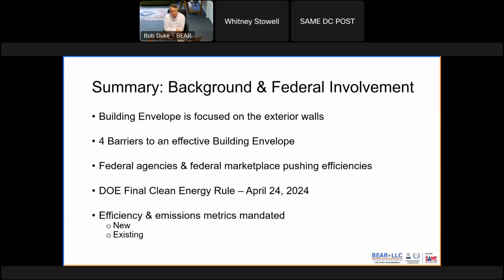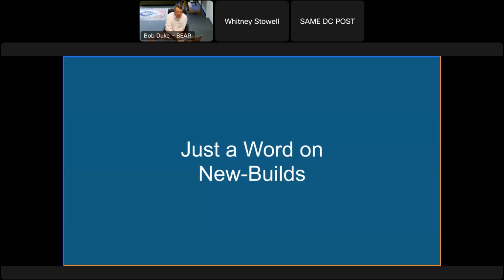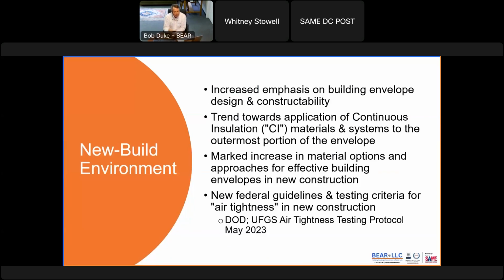Next slide, please, Whitney. So let's take a look at new builds. In the new build environment, there's been an increased emphasis on building envelope design and construction. There's a definitive trend towards something called continuous insulation, or CI, and those materials and systems are being pushed to the outermost portion of the envelope. Notably, with the increase in emphasis in these new trends, there are new materials being brought forward to support those trends. So we're seeing some good advancement in the material usage and the capabilities in building envelope performance in new buildings.